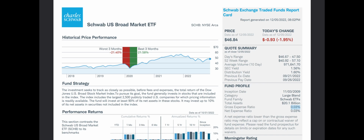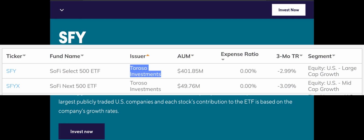Those are all huge companies that have been in the investment business for a long time. So how long has SoFi been in this business? Well, they launched this in 2019. They launched both of these funds, and they're not doing it by themselves. They don't have any experience as a financial advisor. So the financial advisor has a financial advisor.